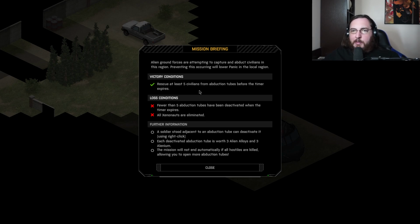Let's see here, rescue at least 5 civilians. Fail if fewer than 5 abduction tubes have been deactivated when the timer expires, or all Xenonauts eliminated. Soldiers adjacent to an abduction tube can deactivate using right click. A deactivated abduction tube is worth 3 alien alloys and 3 alienium. Mission will not end automatically if all hostiles are killed, allowing you to open more abduction tubes. So we need to return, I guess, alright.